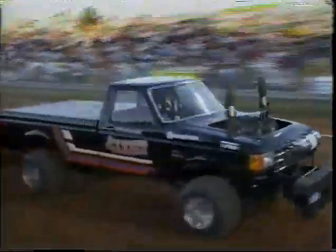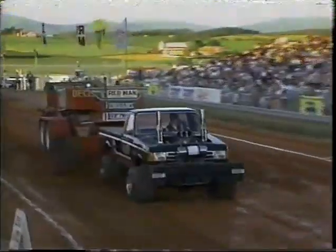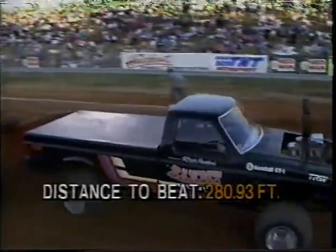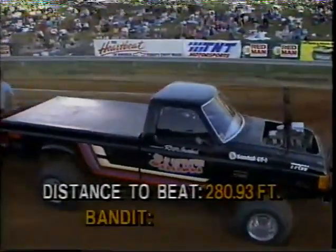Now, he gets a good leap on the starting line. Richard, hand track. He's got some good miles per hour going for him. I think we're going to have a new leader. 280's the lead distance. Crawford knocked it up to around 290. 290.72. Roger Crawford is now our new leader.